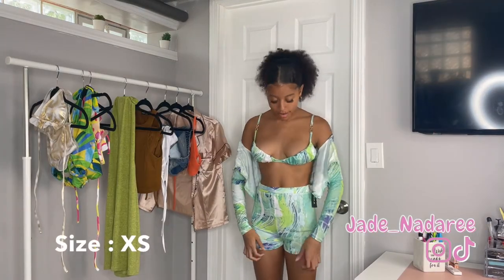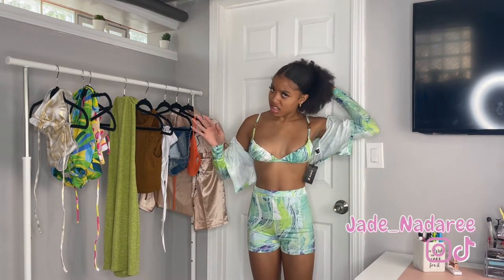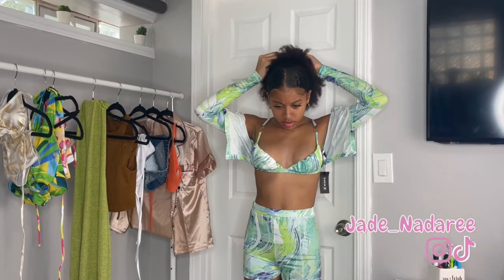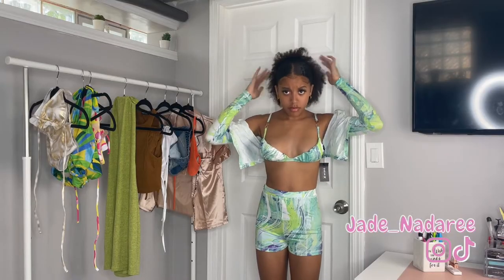For this next outfit, I have this three-piece set. It's actually from the SHEIN X collection. I have never heard of that before. Okay, but I guess it's their X-rated collection.